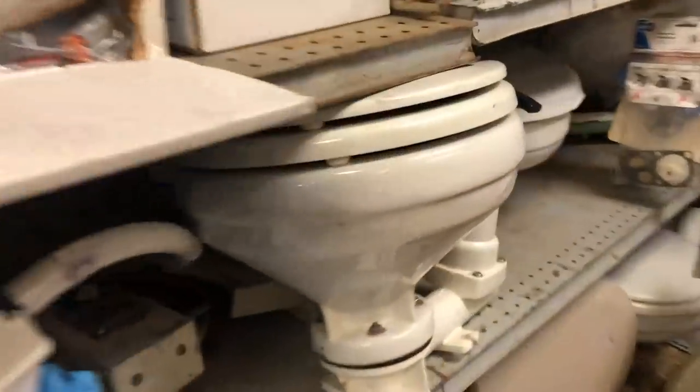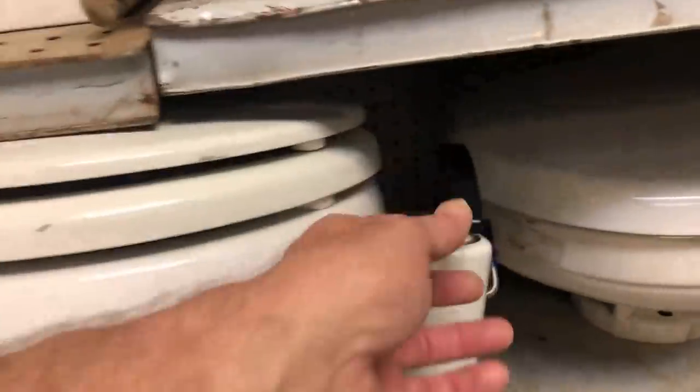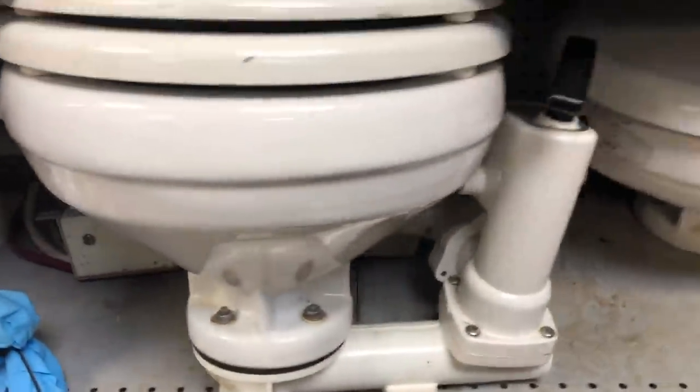Normal toilets. These are the normal pump-out toilets on a boat, and we already have a couple of these that are donated. So, pump water into the bowl, take your dump, pump it all out.